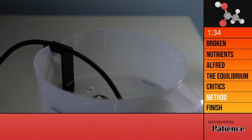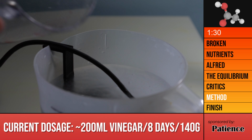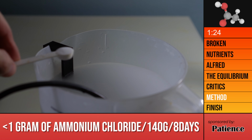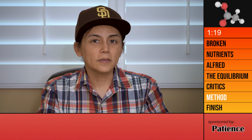So how am I dosing it? Currently, I simply add 200 milliliters of vinegar to each gallon of calcium chloride solution I make. I'm still dosing a nitrogen source for now. A very small amount of ammonium chloride also goes into the same solution. But more on that in a little bit.